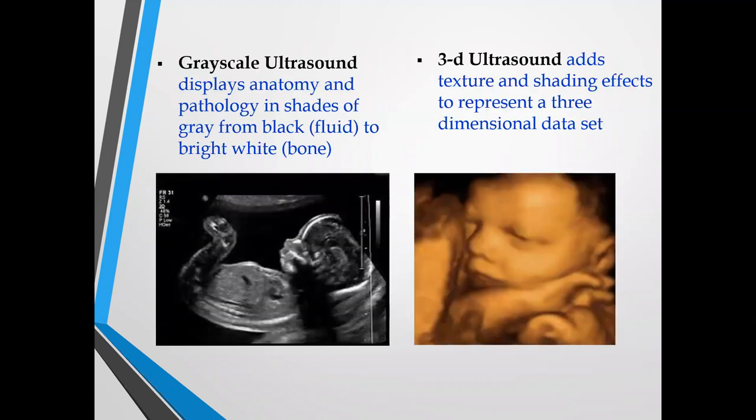So with ultrasound, we can look a few different ways. First, our first image here, this is grayscale ultrasound. This is the way we look at the majority of our images. It displays anatomy and pathology in shades of gray from black to bright white. So here's black, this is fluid, bright white, this is bone. This is actually an image of a fetus in utero.